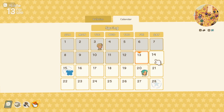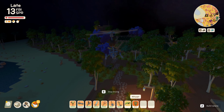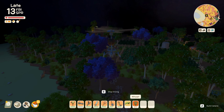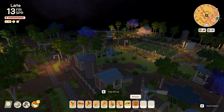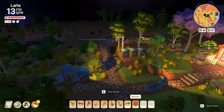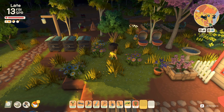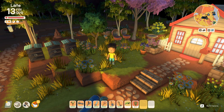But yeah, hopefully we get some good rewards from the bug catching comp as well. I don't know if there's anything unique that we can get from the bug catching comp. I assume there might be, so I'm semi excited about it. And it's always nice to have someone new visit the town. I wonder if Theo's sister, I forget her name, would actually move into Wuyan if we actually had a good relationship with her. Who knows?